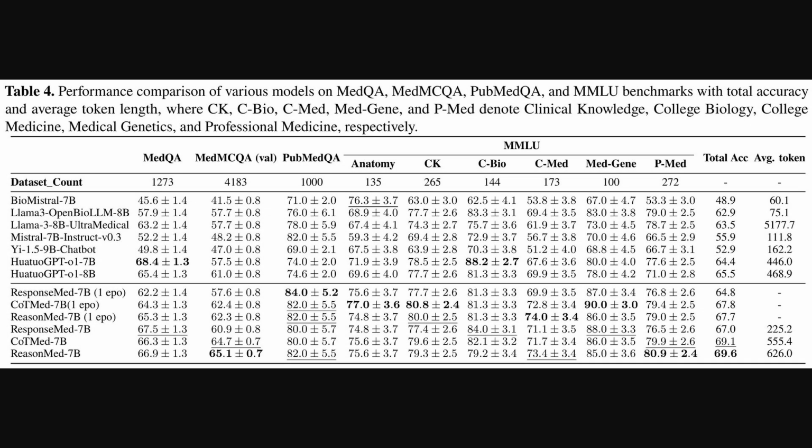Alright, moving to the results. This table really puts the new dataset to the test. It compares several models on those medical benchmarks we saw earlier. The authors fine-tuned their model using 3 different strategies. The response approach just gives a short answer. The chain of thought approach gives the full step-by-step reasoning. And the reason approach is a hybrid, providing both.